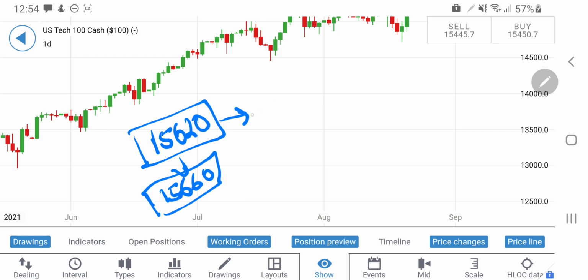But at the same time, on the downside, 15450 is a stronger support, and this is the number at which we have closed the week. This is a stronger support from the 20 DMA. Possibly we might sustain this, and also we have seen higher lows on the weekly charts, and that is why we can say that it might try to bounce back again from here.